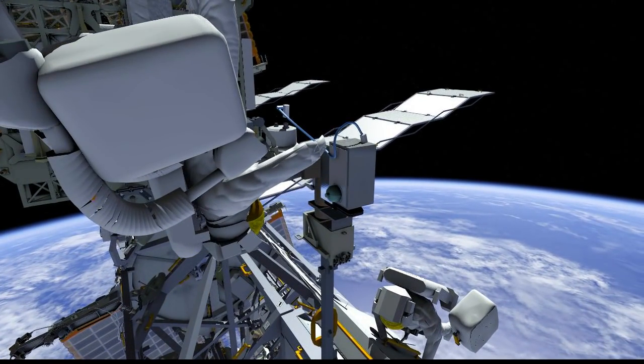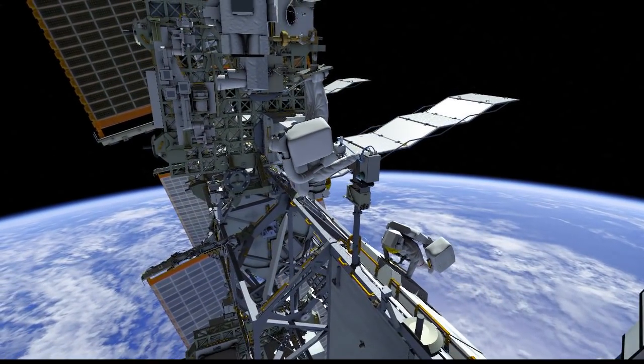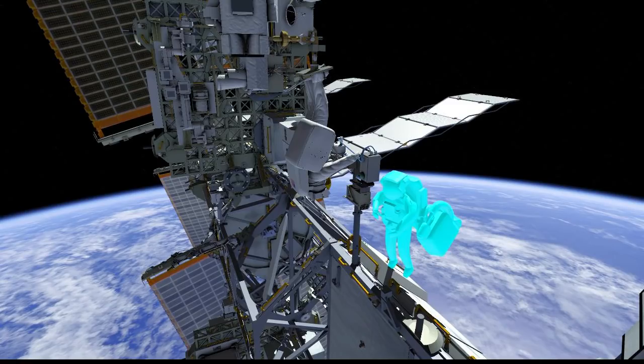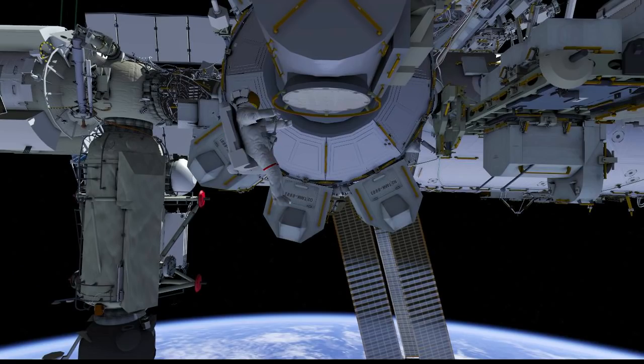After installing the HD camera, we'll reconnect the electricals to get it all powered up, and we'll be complete with this task. EV1's back. We're going to transfer bags. If we have enough time, we're going to go after a couple of get-aheads while the crew is on the arm. EV1 is going to take back the jumper bag and put it in the airlock.